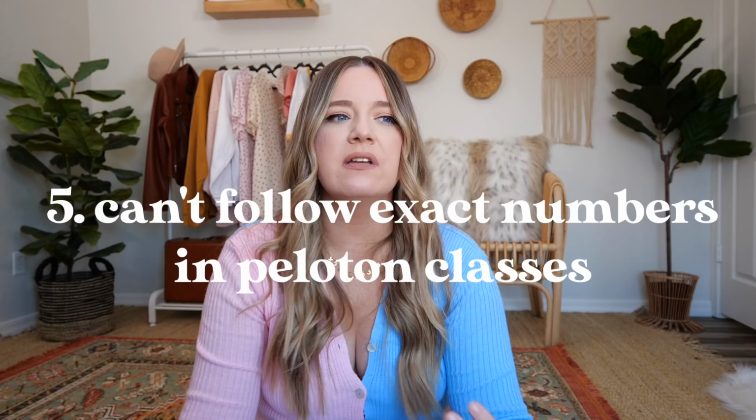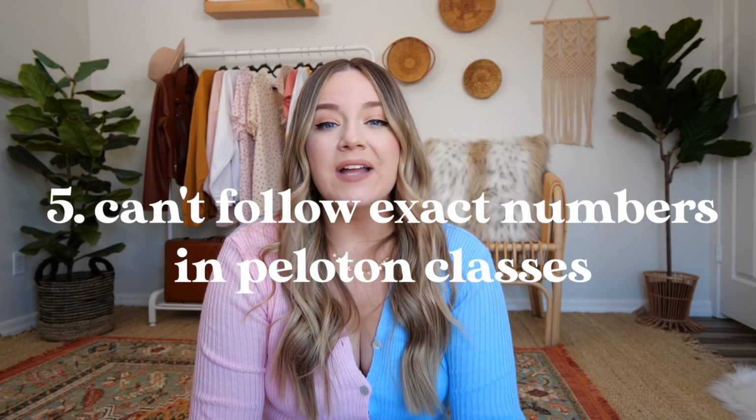I'll talk about this next one more time, even though I've already mentioned it before, just to recap. If you are really focused on numbers, like matching the instructor pace by pace, being on the exact same cadence, going the exact same resistance that they are, and it's going to bother you that they say turn your resistance to blank and your pace to blank, you aren't able to do that because you don't have it built into your bike, and the settings are different. If that's going to bother you, then this might not be the bike for you.